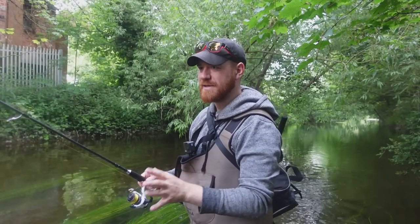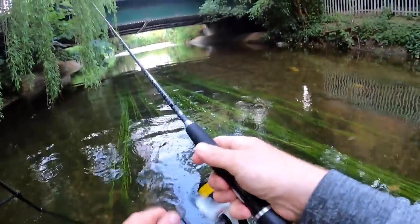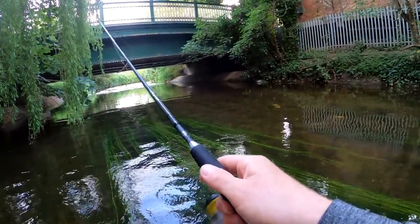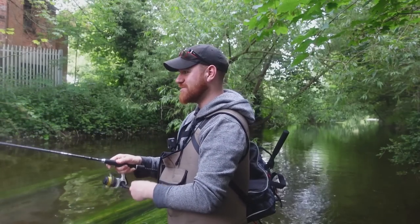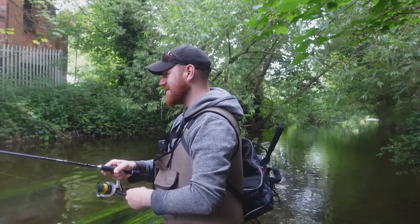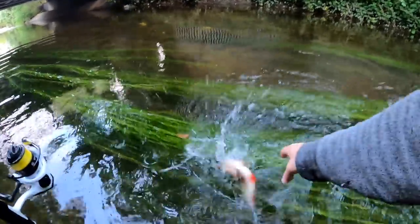Now watch this, are you ready? I think I'll be able to get a perch on this cast. The fact that, oh, that was a bit of a rubbish cast. There we go, there we go. Just chasing them bait fish, smashing them all over. I got loads of perch just chasing it in now. Oh, not that.